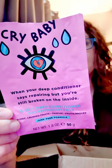You leave it on and it's there. It says crushed fruits formula and junk free formula, so it's again quite natural. And yeah, I really enjoyed that one. Can't really think much to say about it.